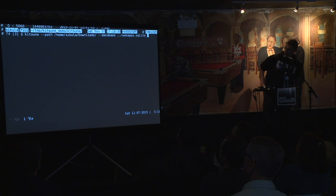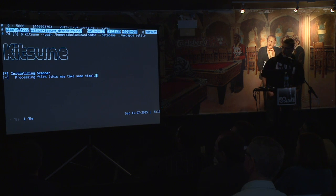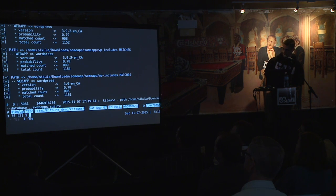So I'm specifying a directory where I want to start the scan from. I have an application in my downloads folder, which I'll talk about in a bit. And the database I use is just a SQLite database, which has 11 different versions, or 11 different applications in it. So it's taking a little bit to scan. There are a bunch of files in there, so it shouldn't take too long, though.